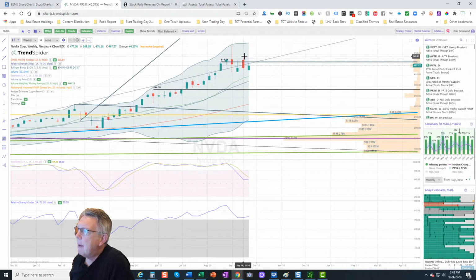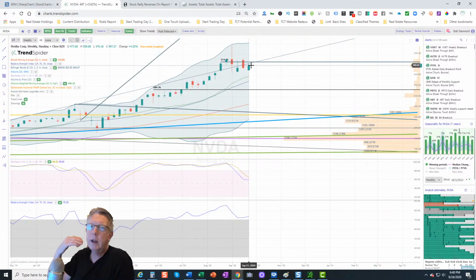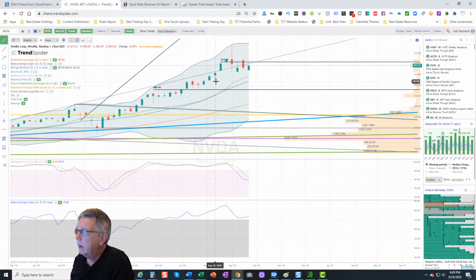See, this often happens. You break down below support, the following period, whether it's a weekly chart, monthly chart, daily chart, 4-hour chart, whatever, you get a rally back the following period, trying to recapture. What happens? Stalls, fails. So I would be very careful here. I would love to be the deliverer of good news on NVIDIA.